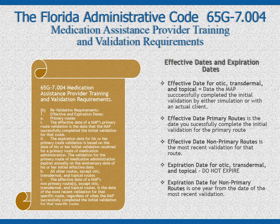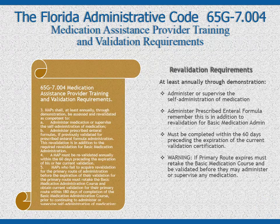But remember, you will need to renew the validation for the non-primary route if you are still giving it. A good rule of thumb is to renew at the same time you do your primary route validation if your client or clients still require services for that route. It just makes it easier to keep all of your dates straight, and you'll never have to worry about a lapse in validation for the non-primary route.